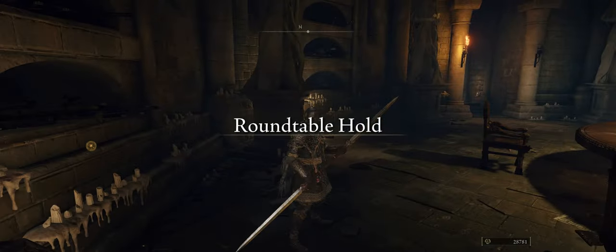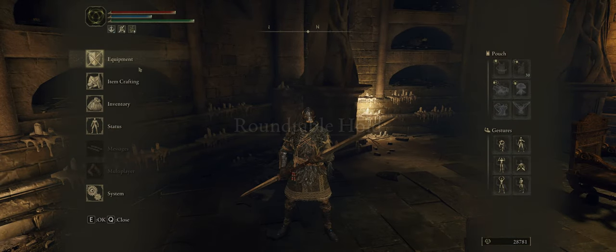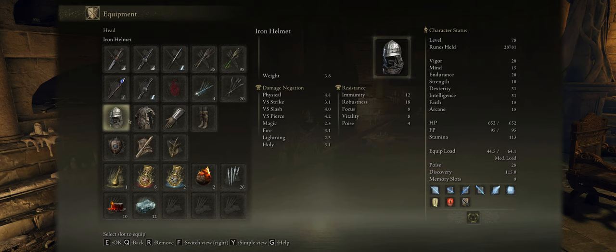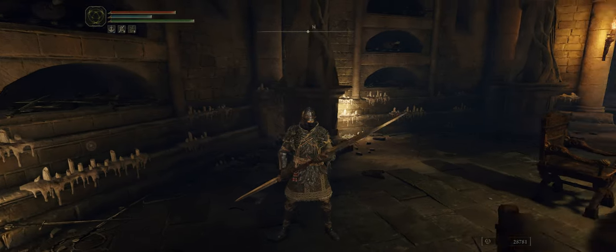Oh, also, you may have noticed I've changed my gear back. We're no longer using the two eyes, so we're not getting the extra endurance from it. So we've gone back to this. We've replaced our leggings because they had the lowest resistance on them, and we've basically gone back to our usual set of gear.